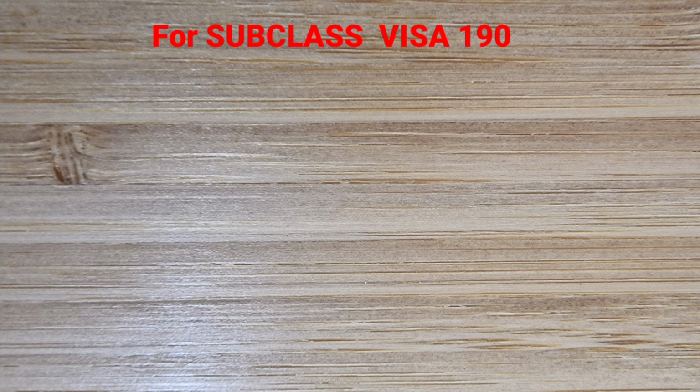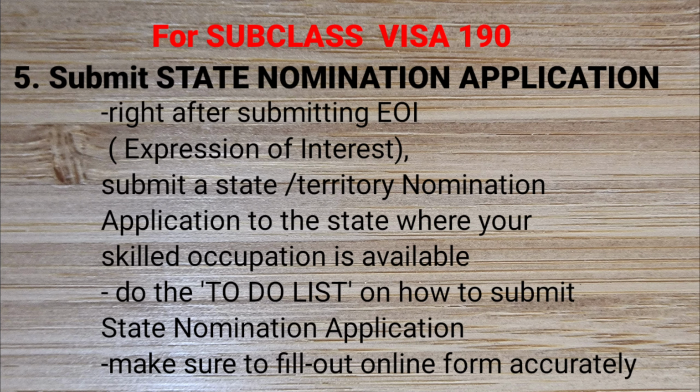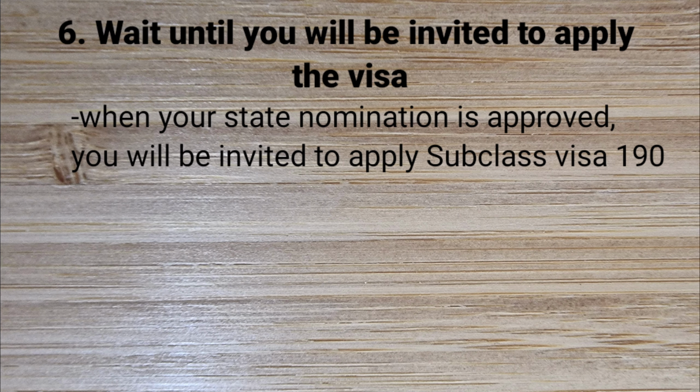If your visa is Subclass 190, then you need to submit a state nomination application right after submitting your expression of interest. Submit a state or territory nomination application to the state where your skilled occupation is available or where you want to live in that state or territory, and you do the to-do list on how to submit state nomination or territory nomination application, and make sure you fill out online form accurately and honestly. All you need to do is to wait until you will be invited to apply for the visa. When your state nomination is approved, you will be invited to apply for Subclass Visa 190.